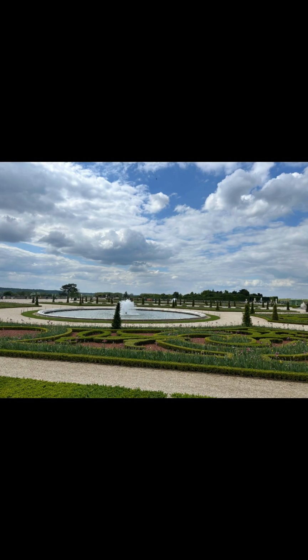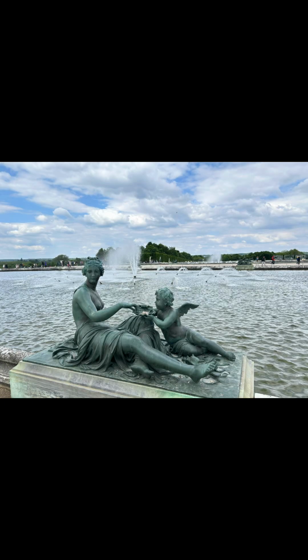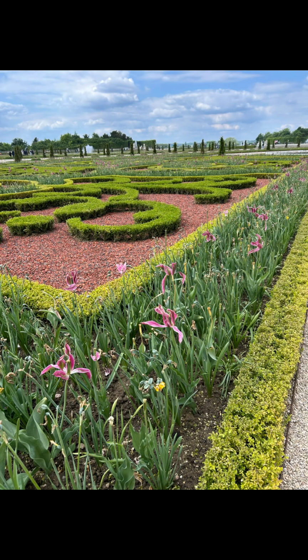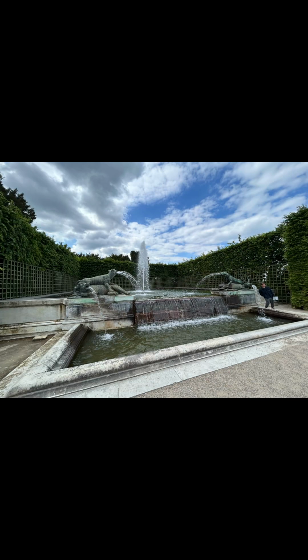After I finished the palace, I went back into the garden. I know the garden is supposed to be this incredible thing, but I think it's more of a garden to be viewed from the palace than to be enjoyed when you walk around in. Yes, the sculptures are really beautiful, but there weren't that many flowers, or maybe I was just there after a lot of them died. I was so tired from running back and forth between palaces that I decided not to walk around and look for the fountain shows.